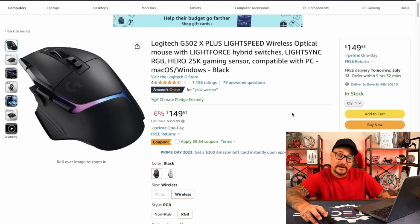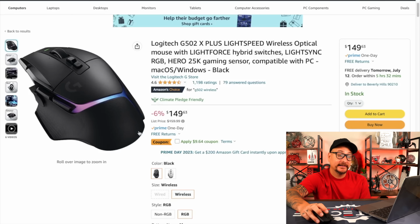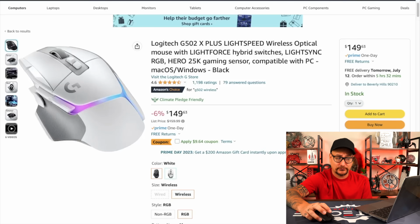Now, Logitech also has their new G502Xs on sale here. Regularly $160 down to $150. So not a massive sale, but still savings are savings, right? And it is the newest one that just came out. So really cool to see that. Come down here, click on that coupon. You're going to save another $10 or $9.64, right? So you get it right at $140. Not too bad there. Don't know if it's both colors.